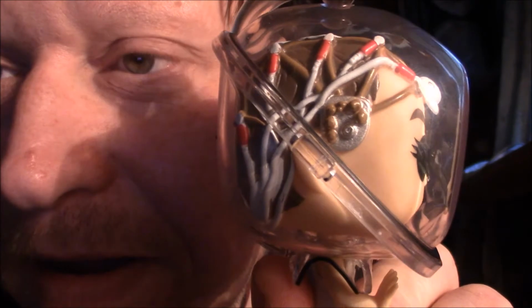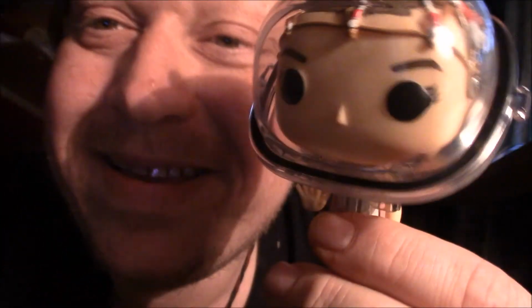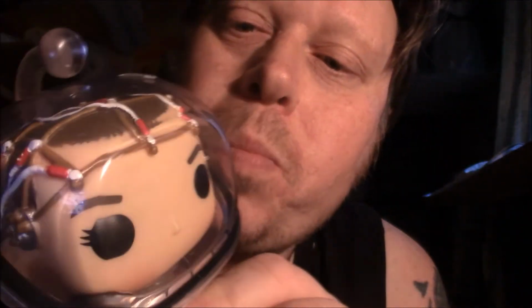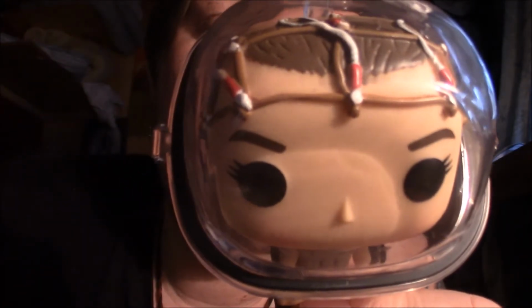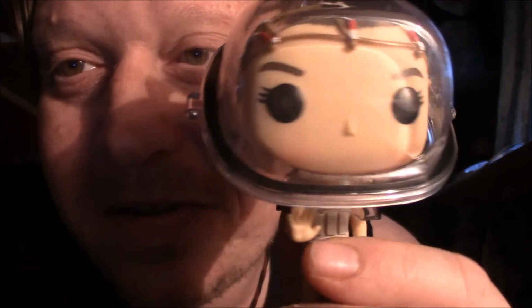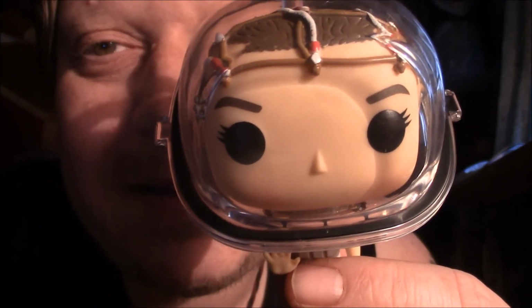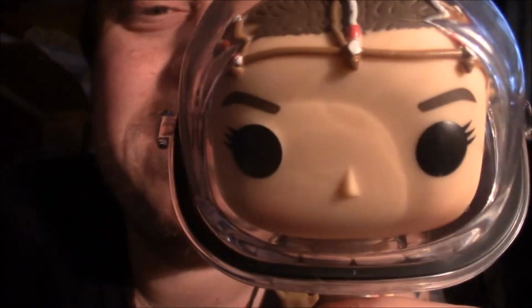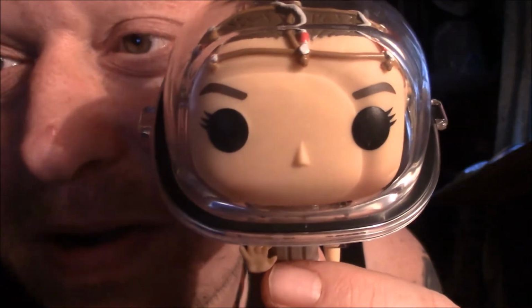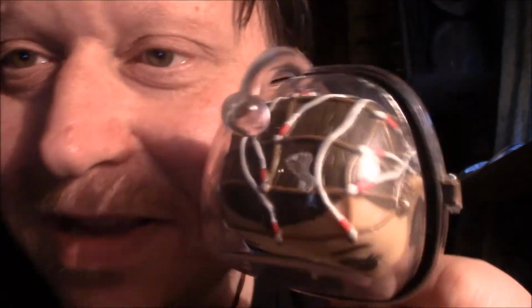Anyway, this is 11 with a glass helmet and electrodes with her hands up. So 11 underwater, and I love it. You know, it's cute as all Funko Pops, and it represents the scene very well. And there are some Funko Pops that actually look a lot like the actors or actresses from various TV series, and I think they've done an excellent job with 11, because you can see it's her. I can, at least. Those big dark eyes, and the hairdo.